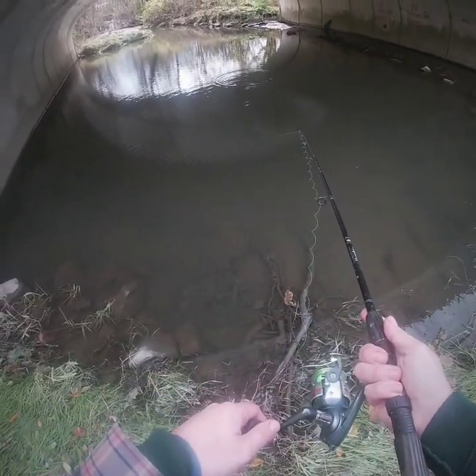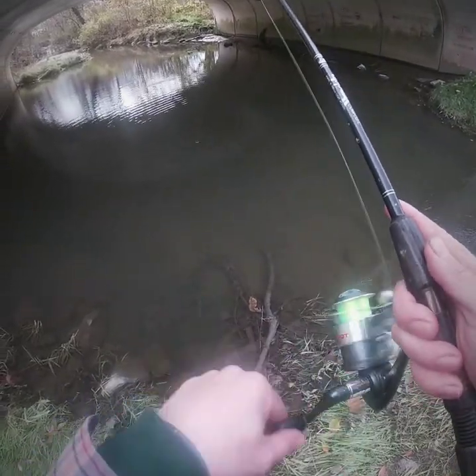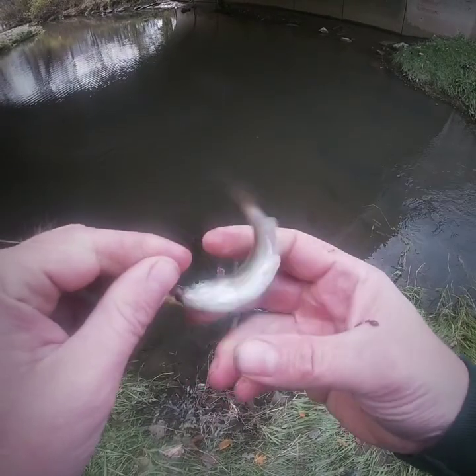Throw it, watch your line, bam. As soon as your line takes off, you rip its face off. Another little creek chub.